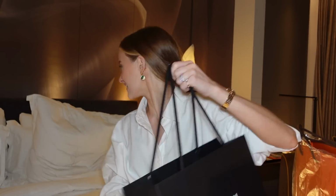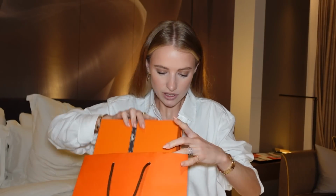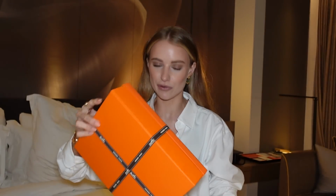Okay, I couldn't go to bed without showing you what is in the things I bought today. So, right, where shall I start? I'm going to start with the Hermes. Rain jacket still on this. A purchase that I've thought about for a while, so it wasn't super off the cuff. But yeah, cute little box.